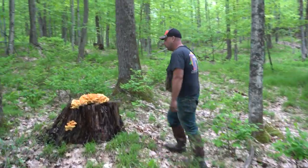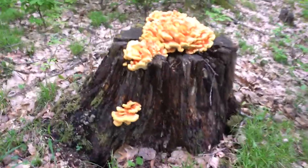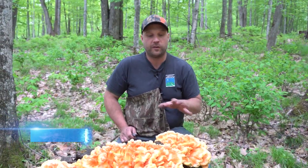From the water, we'll head for the woods. Morels might be at the top of the spring grocery list, but there's a lot more to shop for in the wild edibles section. So here we are, early summer, late spring, and it is chicken of the woods season.